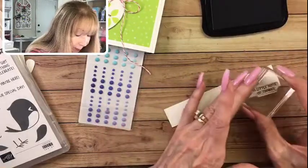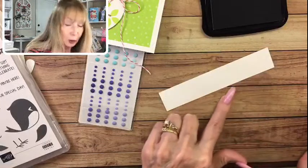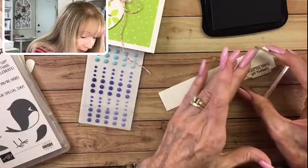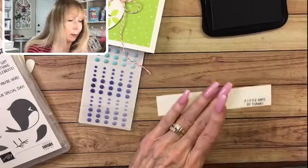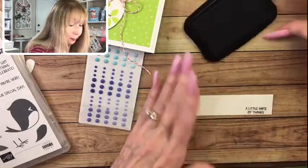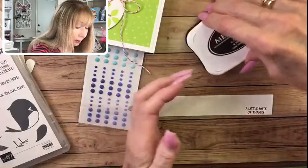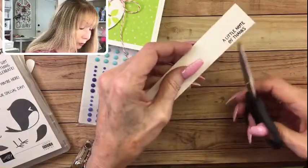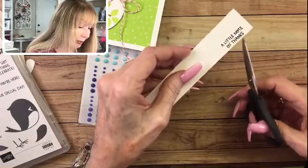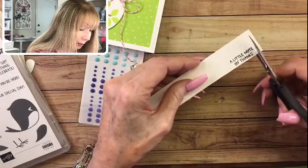And I'm going to try to put it down at the bottom here, the bottom of my strip, because I'm going to cut it out with my scissors. I'm going to cut around it so it's real small. I'm going to make it into a little rectangle. So let's do that. And when you stamp it down there toward the bottom, then you don't have to cut that edge. I guess I could have stamped it over to the right a little bit too.